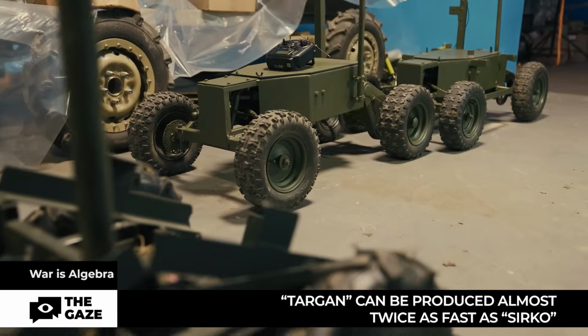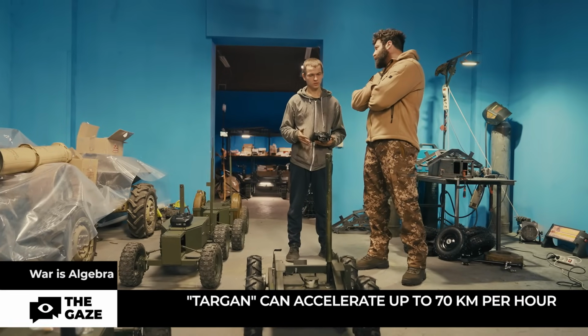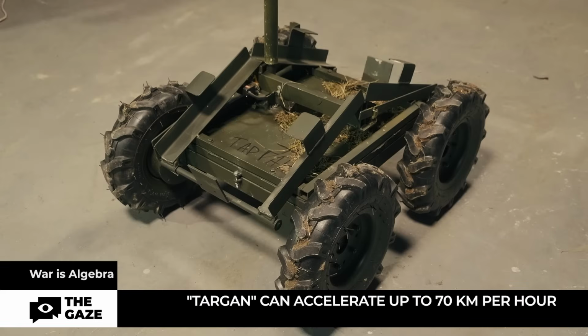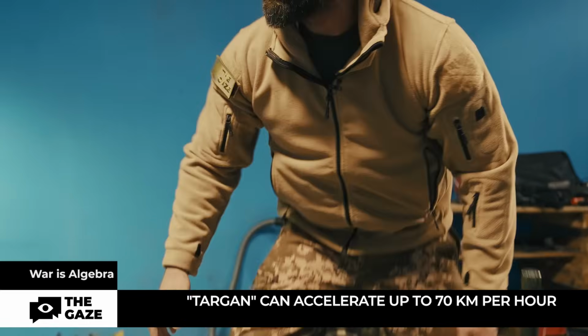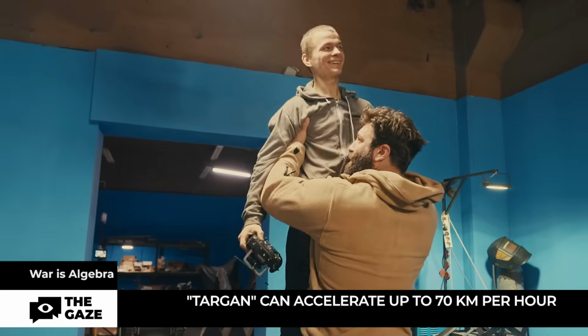Taran is smaller and lighter, therefore faster. I personally accelerated it to 70 kilometers per hour. Like a scooter. They are very fast. And this is not surprising because the weight of the unequipped Taran is only 25 kilos, not much heavier than a developer is.